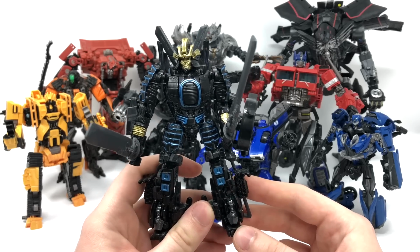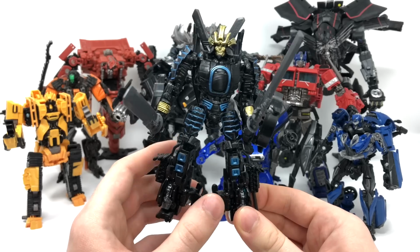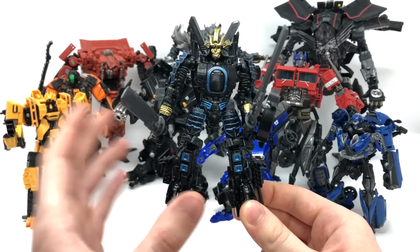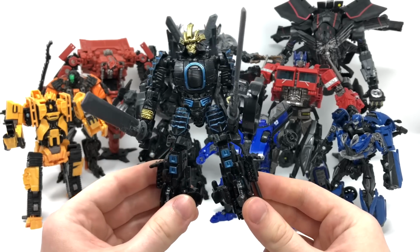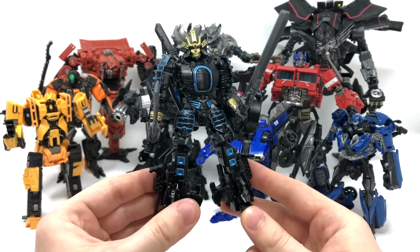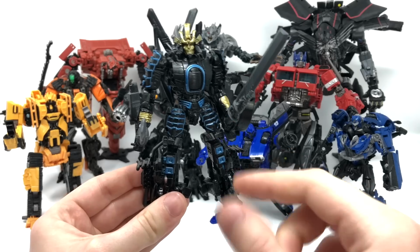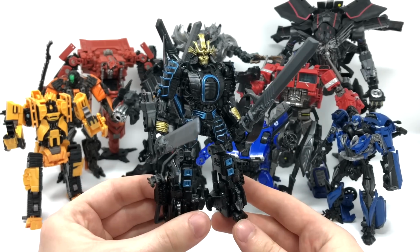Now this figure was initially just a retool, a very heavy retool I may add, of a rather lackluster Studio Series Dropkick, but I think Hasbro did a tremendous job with this and really made that mold drift. This looks incredible, and I have no problem in saying that this is the best mass-produced Drift that Hasbro have ever created. I think that if the Bugatti Veyron version of Drift is half as good as this one, we're definitely in for a really, really cool figure.